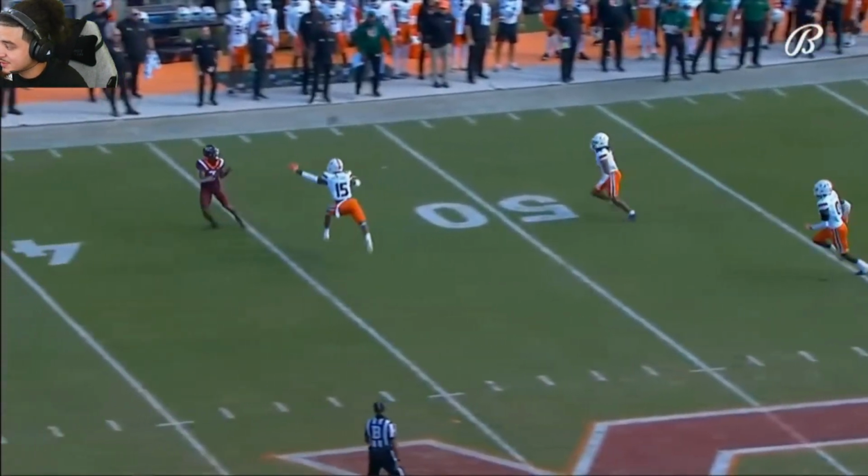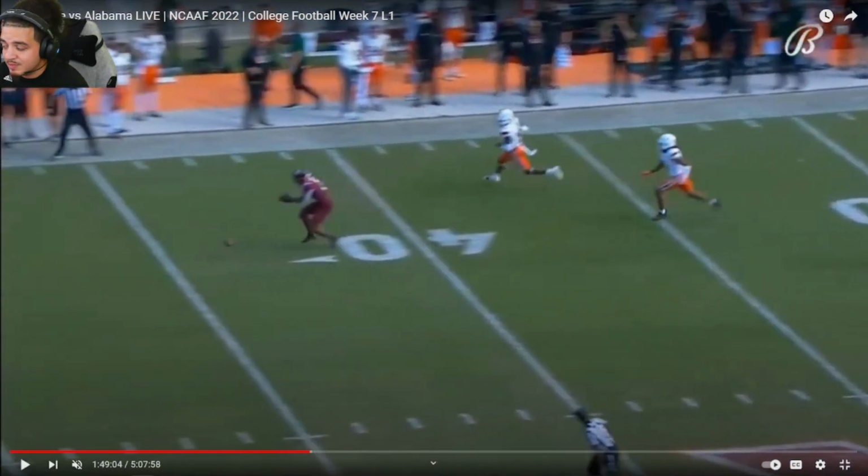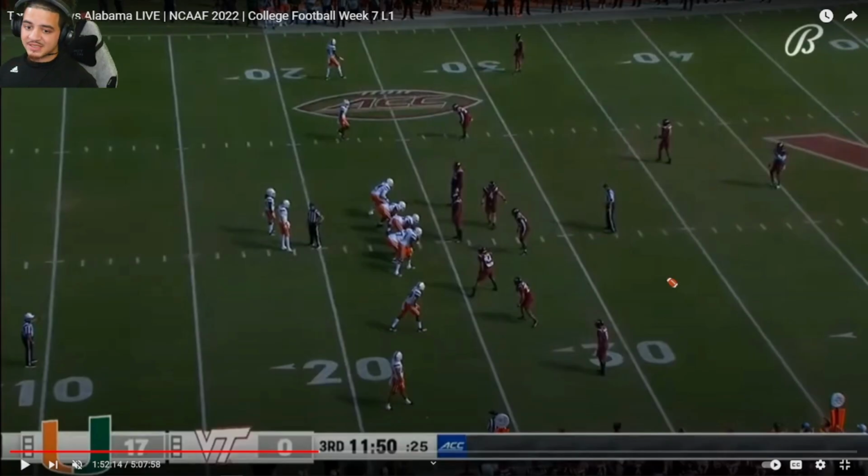Got lucky there, especially with how the game ended. It could have been a whole different story if that ball is completed. Got to give Stanley his credit. Somebody literally just came out of nowhere, bro. Even people connected to the program, probably way more connected than I am, were probably like, what? We just got a running back out of nowhere? Like, it was crazy.